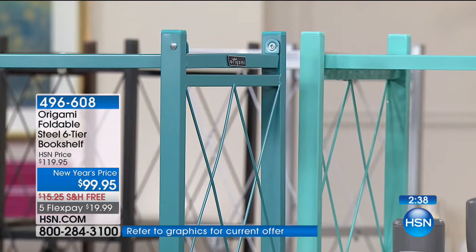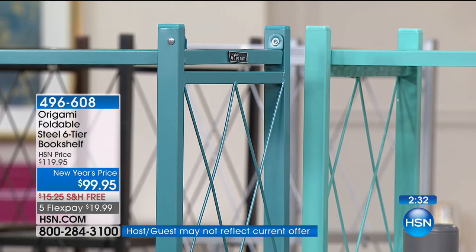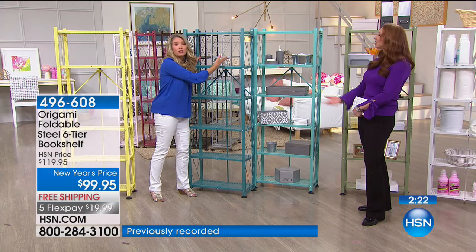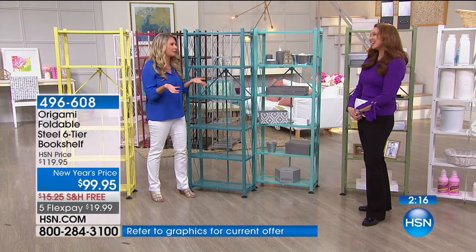And Jen, here's the other fun thing. If you have teal in the heavy duty rack, this matches it. If you've got turquoise in the kitchen cart, that's going to match. So no matter what color, it's going to coordinate, and I'm kind of matchy-matchy, so I like that. We give you that option as well.